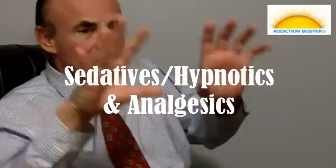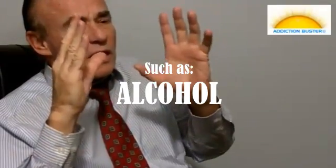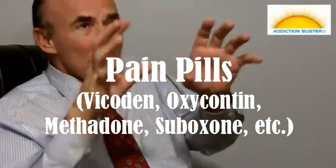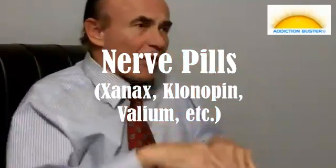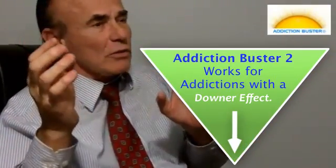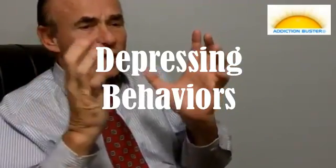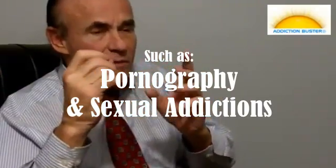When you're looking at the second group of addictive behaviors, you're looking at the sedatives, hypnotics, and the analgesics. Both of these specific classes of drugs downregulate certain mood areas with regards to specific neurotransmitters, and they have a downer effect, really downregulating the brain, along with an analgesic where they're occupying endogenous receptor sites, okay? So this broad class of drugs works this way to create its addiction, along with pornographic addictions.